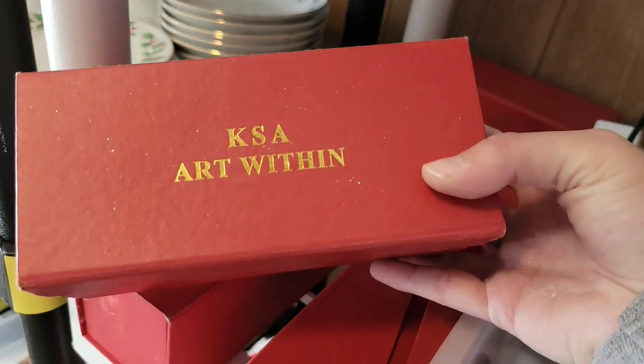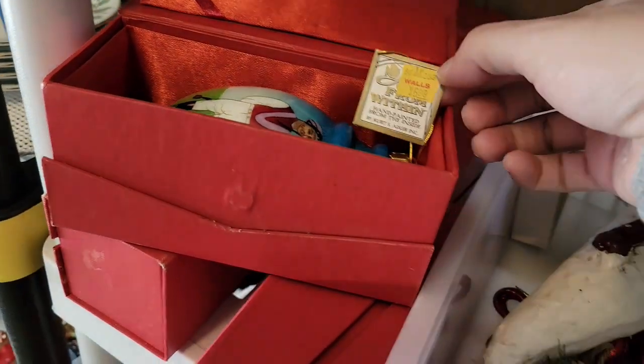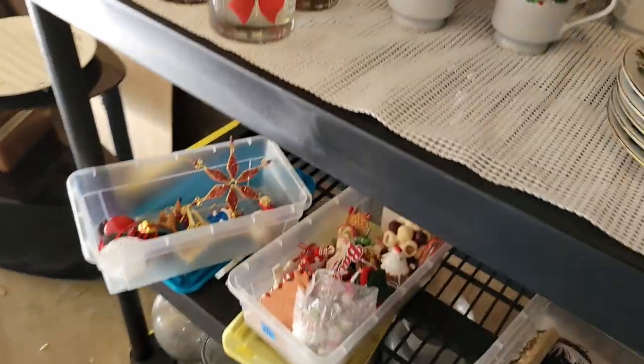And now for my second squirrel moment. KSA Art Within. This is Kurt S. Adler. These ornaments can be very collectible and some can be very valuable. There's 5 here. I looked at it thinking it looked cheap and left them all like an idiot.